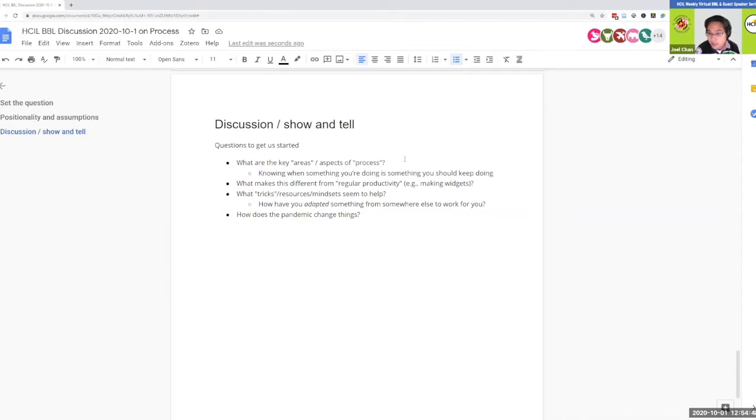I think there's a nice key difference from making widgets. One example of making a widget might be a class assignment that is a multiple choice. You have to do it. It's assigned to you. You have absolute certainty that this is a thing you should be doing, because if you don't do it, then you don't get the grade. In contrast, in open and creative work, there are many things that you could be doing, and often no external source telling you this is what you should be doing.